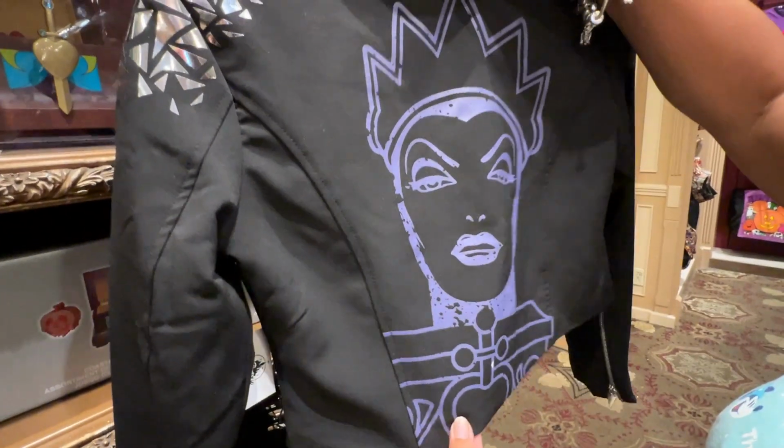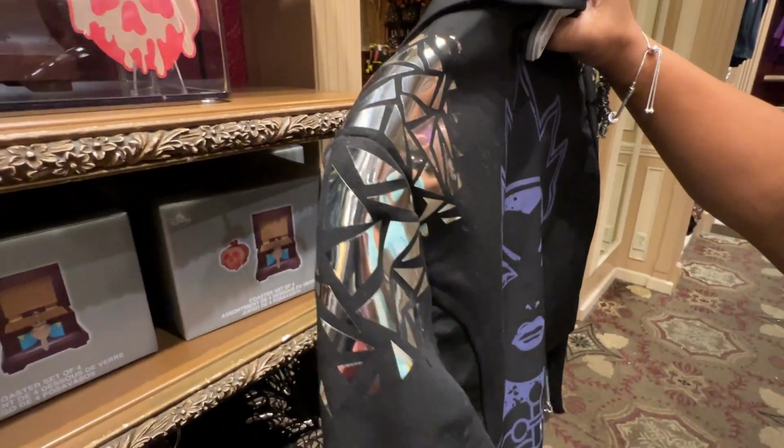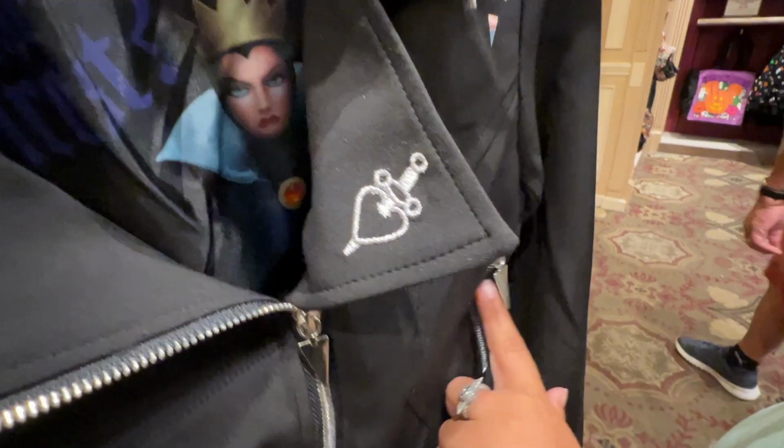Ooh, this is cute. This is a cute short jacket. Oh my god, it's got the evil queen here on the back. It's got some flashy, cute little sequency things there. It's got a zipper. Zippers here on the sleeves. Look at the little embroidery right here. You got more zippers right here.